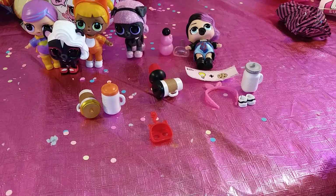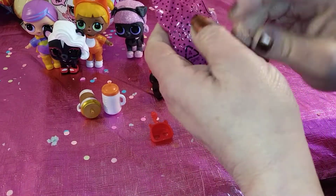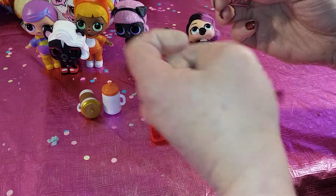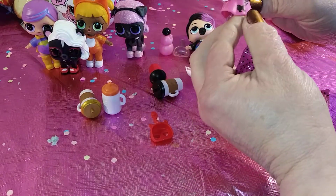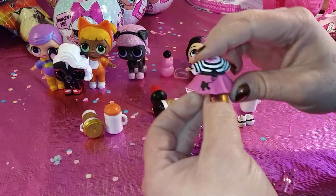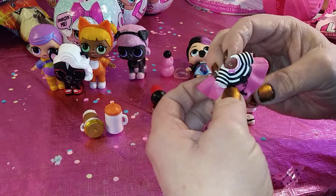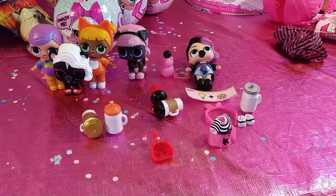And next up, we have our outfit. Are you sure? Oh, isn't that cute? It's a poodle skirt. There you go. It's like, what's that movie? Oh my gosh. Grease. Grease. I love that movie.